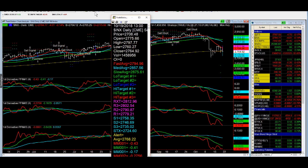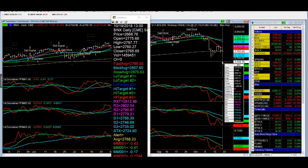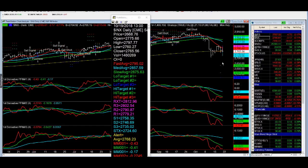If I take a look at this, I'll bring it on screen so you can see it. R2 was 2790, that was the number I talked about in the broadcast I did last night. And then the upper end was 2802.55 basically, right? So we got it right here. We did trade up all the way to the high of 2797.77, so we fell just short of that.